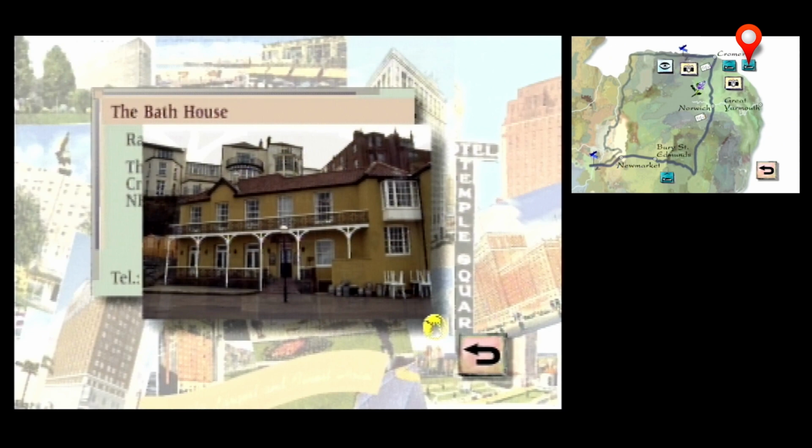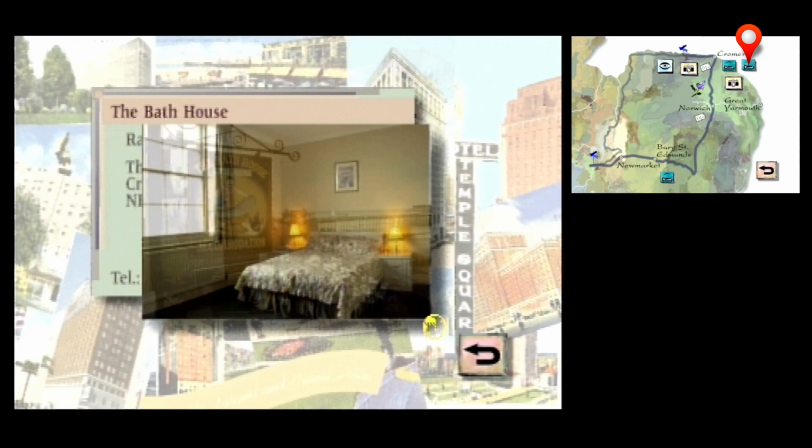The Bathhouse is an elegant Regency hotel on the promenade in Cromer. Minutes from the pier and the beach. Most of the bedrooms are ensuite.